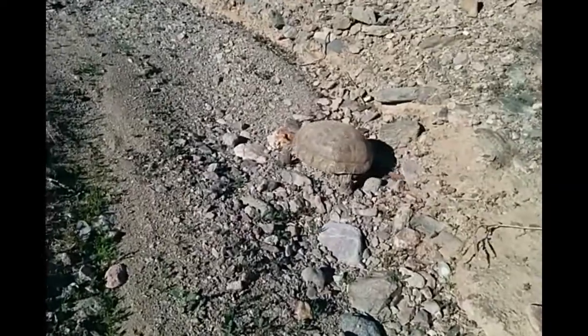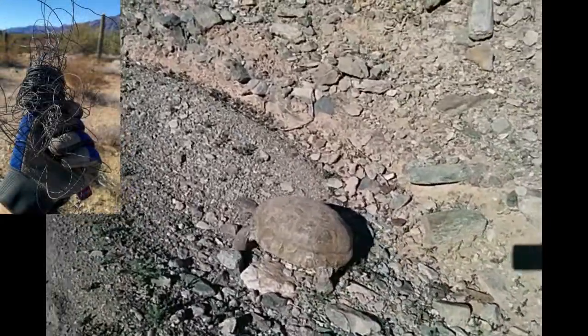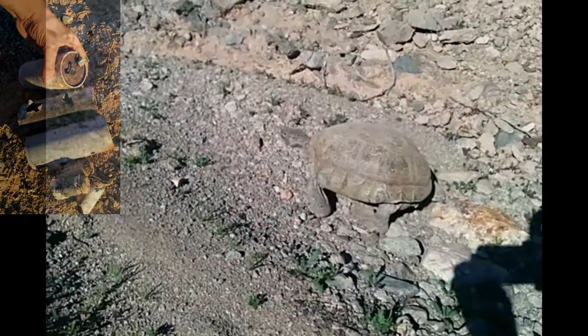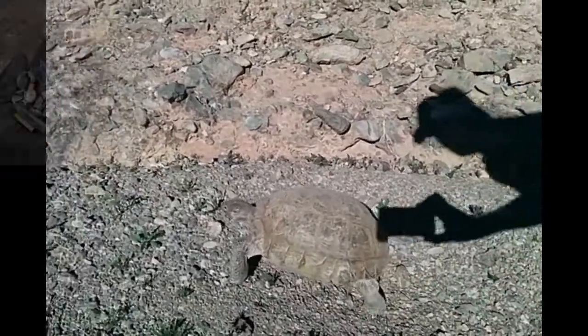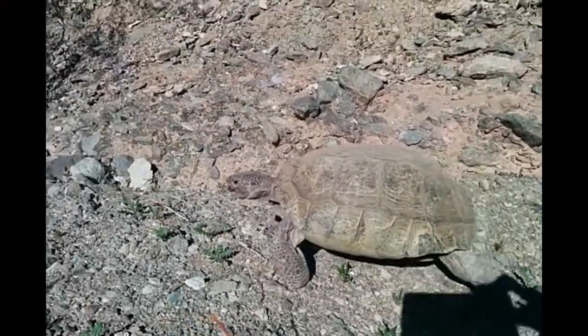I guess we're on the move now. To say how old he is, it's gonna be about the size of a football and a half. It won't bother him anymore though.